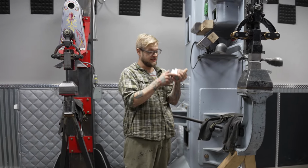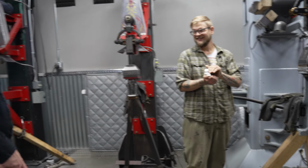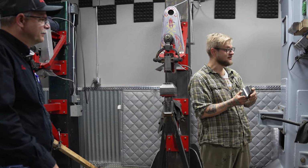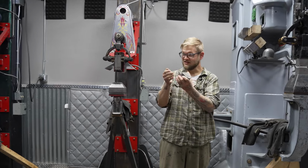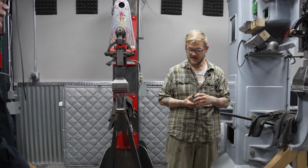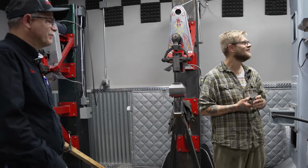Now, how many students end up coming in this room and getting obsessed enough to not want to leave it? A lot. There's an addiction to taking a giant piece of machinery and making the most delicate little pieces that you usually have to get in a catalog and purchase. Absolutely. That gives you a self-worth that I don't think I would have found anywhere else. It's pretty cool.